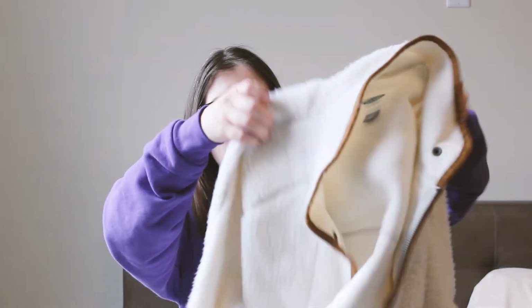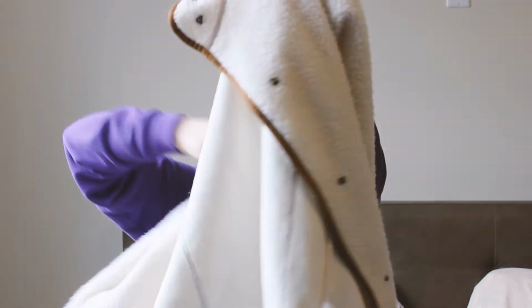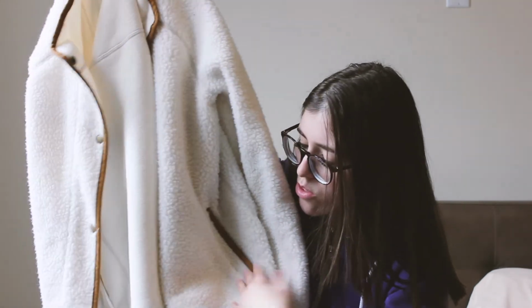I'll work with it, and it is this giant white fuzzy coat that looks like a lamb, and I just love this jacket so much. I literally look ridiculous when I wear it. I feel like it's just nicer than any of my fuzzy sweaters that I own because it has this brown detailing through it. Love this. I think it came out to around $30, maybe less.